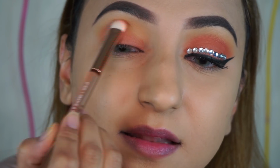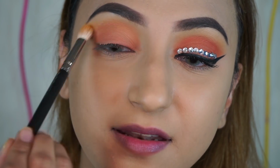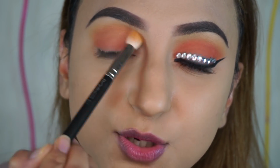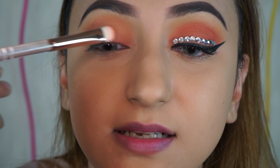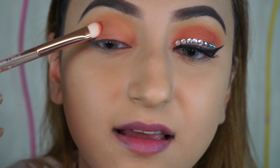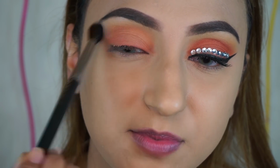I'm just taking it in my crease as well, all the way in, going back to my 217, and I'm going to keep going back to my 217 to blend that. And keep reapplying the coral until I'm happy with the intensity. I'm taking the MAC 224 just to blend everything up top.